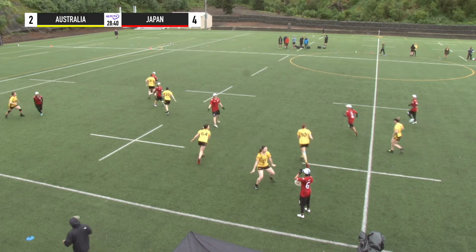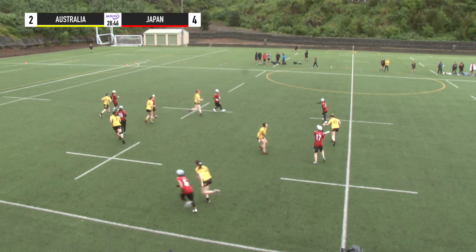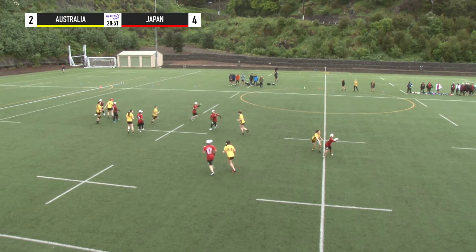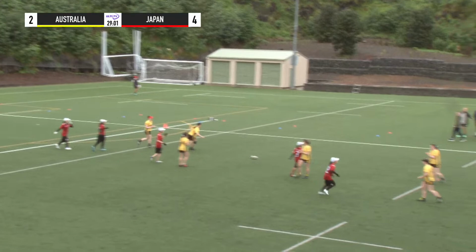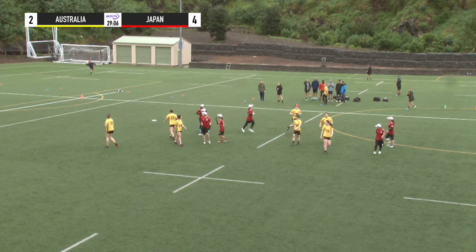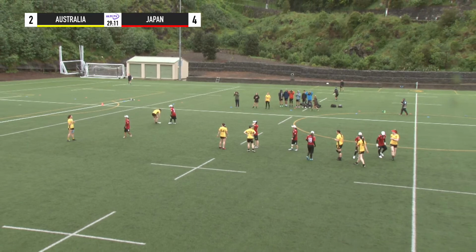Yoshida looking in the deep space. Heavily pressured but able to work back and find Hirase in the midfield. Nasu again, big fake. Goes a little high but it's chased down. Sugimoto has the disc. Great fake to shift the defense, puts a high shot up, but it is blocked. Great work by Suchi Wu for Australia. Fantastic work to get up and underneath that disc and shut that one down.